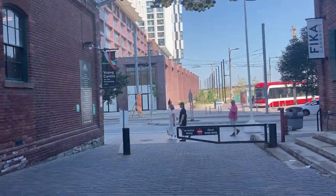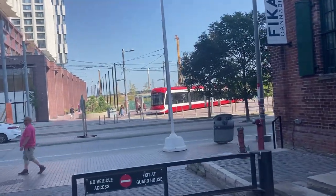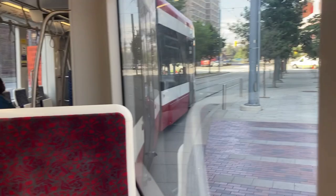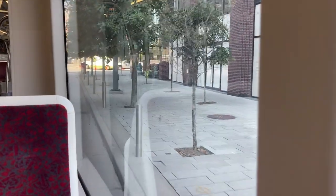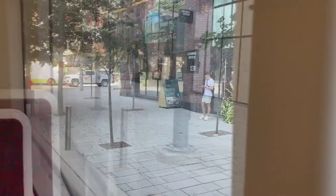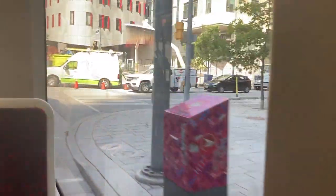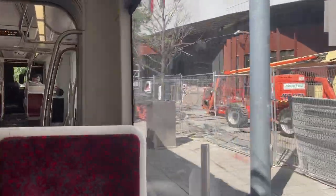And here at the end, they have the streetcar loop. Street East. All right, now that was my little exploration of the Distillery District, and now along I go to find something else to explore.